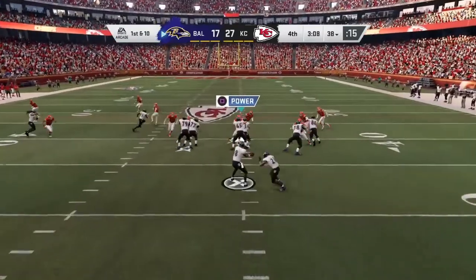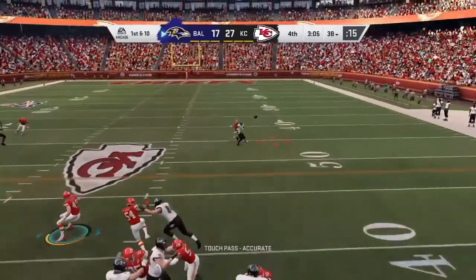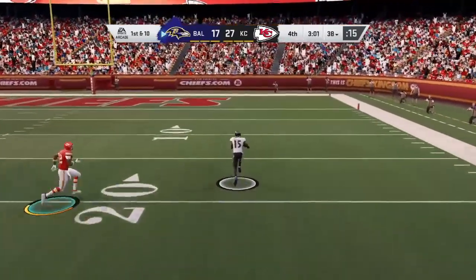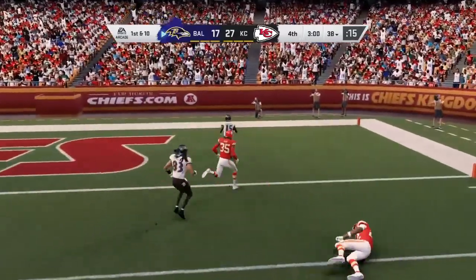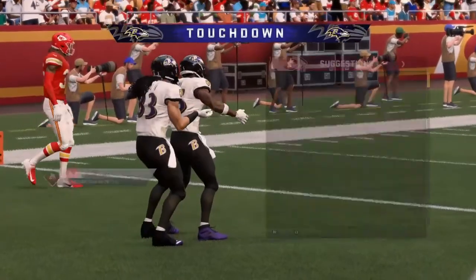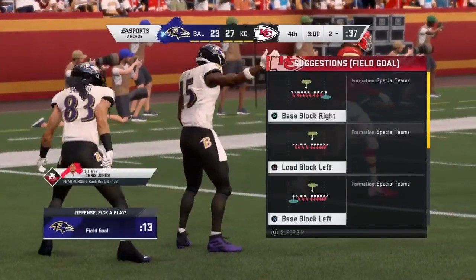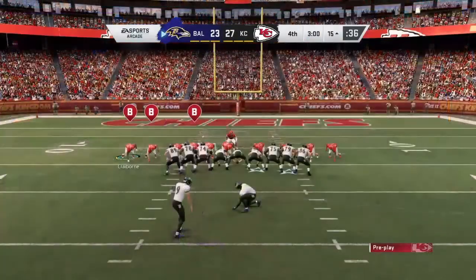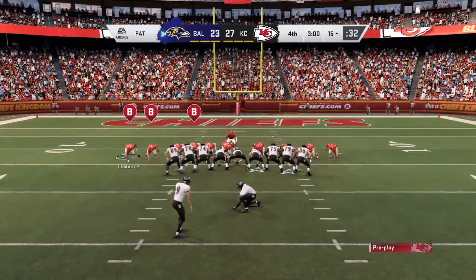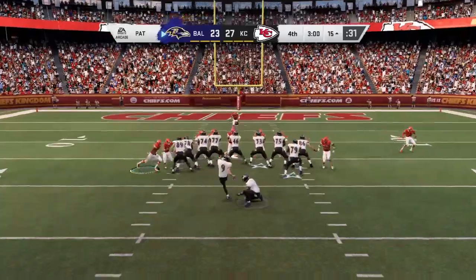Here's first and 10. To throw is Jackson. Oh, a scrap for the football, and he's going to come down with it. There he goes, right side, and he'll take it into the end zone for a Ravens touchdown. Marquise Brown, 62 yards, as they are now just an extra point away from making this a three-point game.